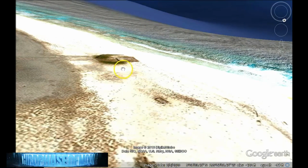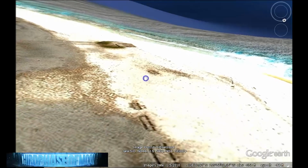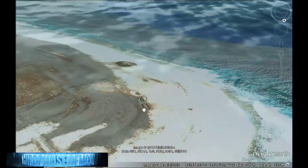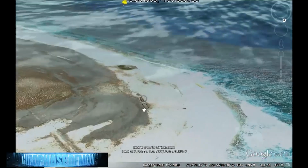Wow. That's amazing, Blake. Look at this, a ship. Look, what are these patterns? What are these anomalies underneath the ocean? Here, look. And now we're going to go back in.